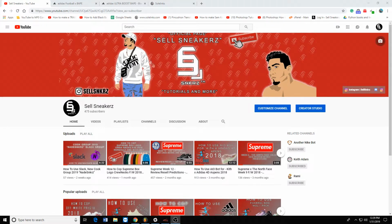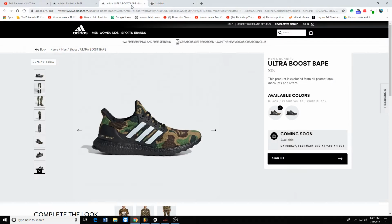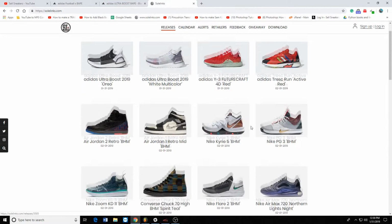So if you guys are new to the whole resale game, where you guys are just trying to rock your shoes, go to SellSneakerz.com. They have like a calendar and stuff, to see what shoes are dropping on what certain websites, etc. Your best bet in increasing your chances of getting any of these items is pretty much just going into the actual SellSneakerz. Here, let me go right back here real quick. Picking the shoe that you want.